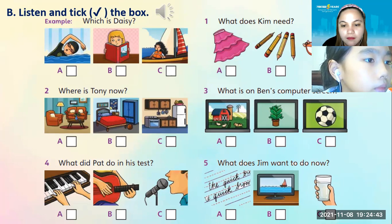1. What does Kim need? Have you got everything you need for your English test today, Kim? I've got my pencils, but I can't find my new pair of glasses, and I need them. They're in the kitchen. Your new school skirt looks very nice, Kim. Thanks, Mom. I really like it.